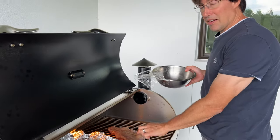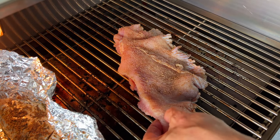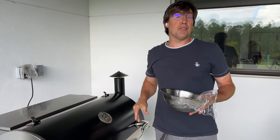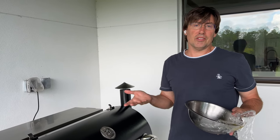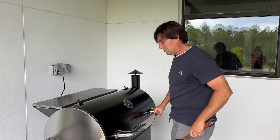And this is stingray right here. I'm gonna try a little stingray on the grill. Stingray is good. I haven't tried it on the grill yet because I just got the grill, but stingray is good even without putting it on the grill. I'm gonna let you know how it tastes after I get it done.